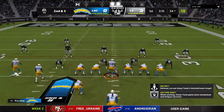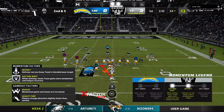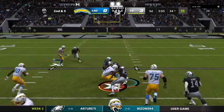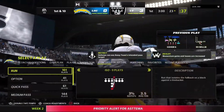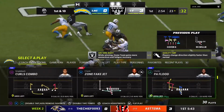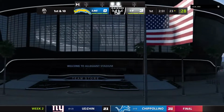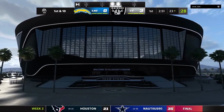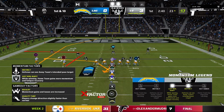Here's 2nd and 5. Now a handoff to Henry. And brought down, but not before they're inside the 25. 44 yards rushing for him now, and he's carried the ball just 5 times. 1st down, Los Angeles. A solid run by Derrick Henry, and here's another 1st and 10.